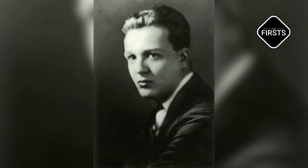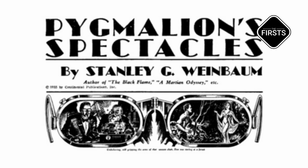In 1935, a visionary named Stanley Weinbaum released Pygmalion's Spectacles, a story that introduced the concept of a pair of goggles which allowed one to experience a fictional world through holographics, smell, taste, and touch. Weinbaum's work is significant as it laid the imaginative foundation for virtual reality, VR, a concept that would evolve into a multisensory immersive experience, changing the way we interact with digital environments.